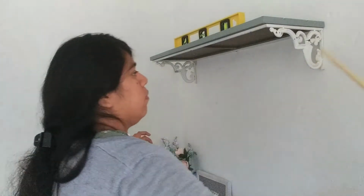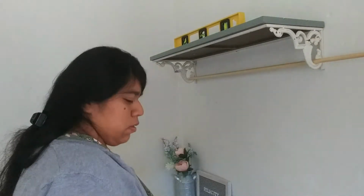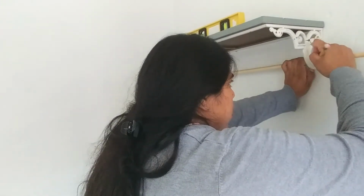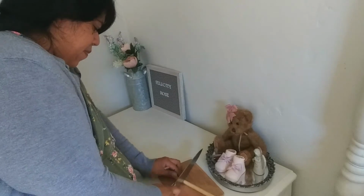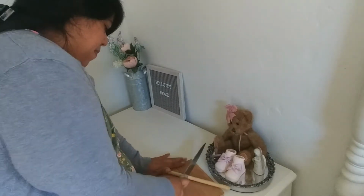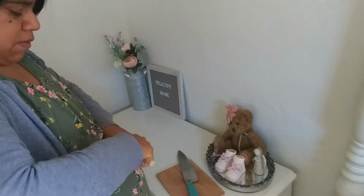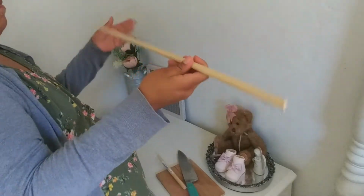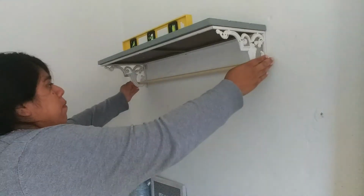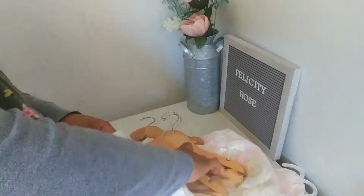Next, I'm gonna put this wooden rod across the shelf. At the bottom, there's a little loop, and I'm just gonna put a little mark at the end of it so that I can cut where it needs to be cut. Again, I am doing this very incorrectly. I am using a knife to cut it because I do not have any tools to cut it, and this is all I have. So I get as creative as I can. And so here it is, I cut it up and I am gluing it with E6000 glue, which works amazing for metals and wood.